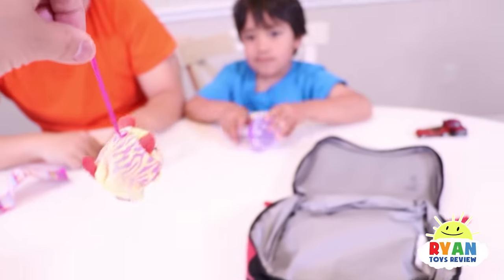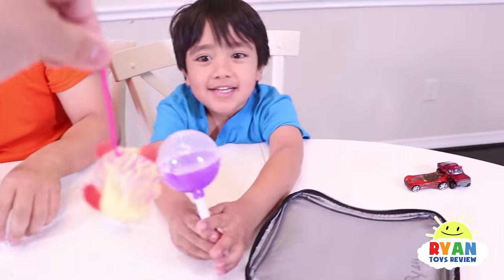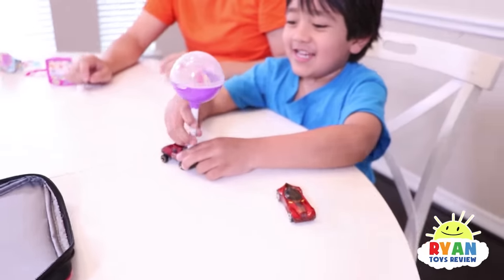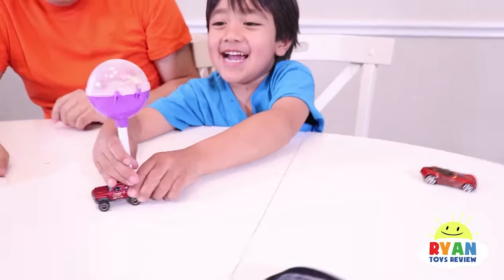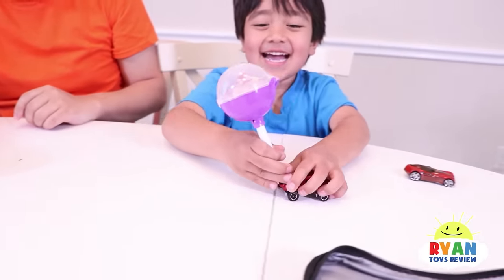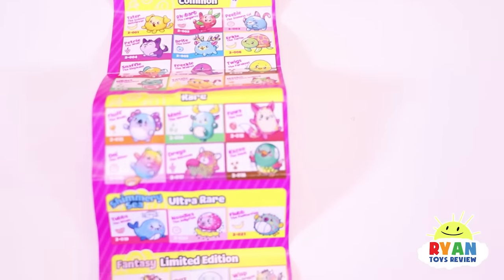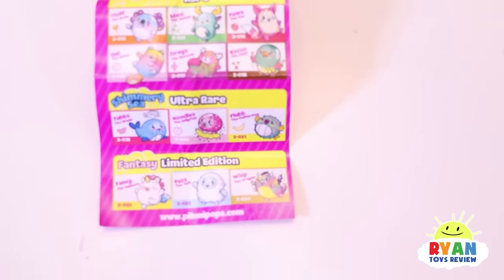I want to ride on the car. Can I ride on the car, please? Yes. There you go. Oh, thank you. Oh, you're attached to it? That's cool. Woo! So there are over 45 characters to collect. That's a lot.